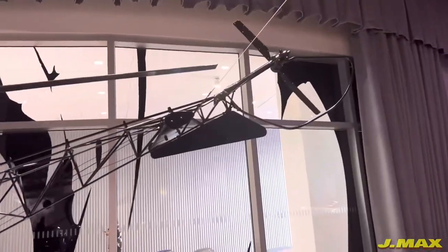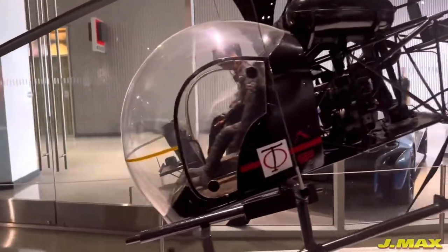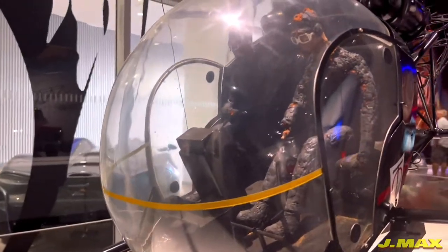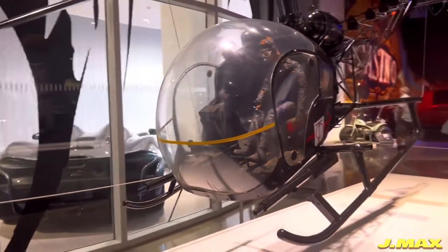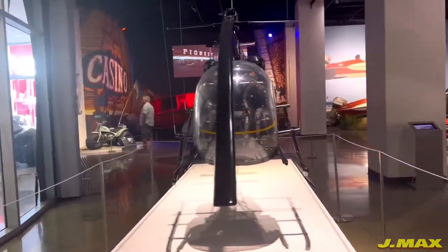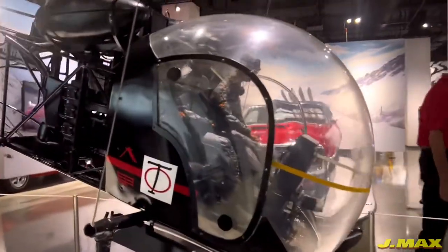So this right here is the Kawasaki Bell helicopter scale model. If you look inside, they have the little miniature humans all burnt up. Kept them in there, so this might be the real thing, the actual model that they used in the film. Don't quote me, might not be 100% correct, but looks like it to me.